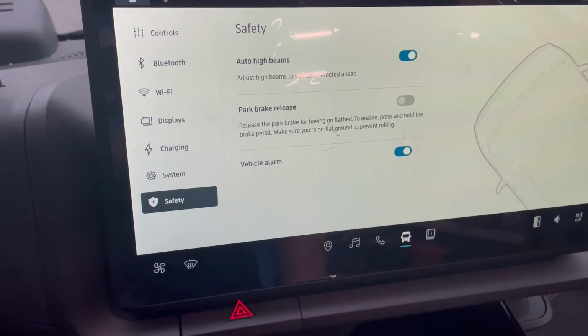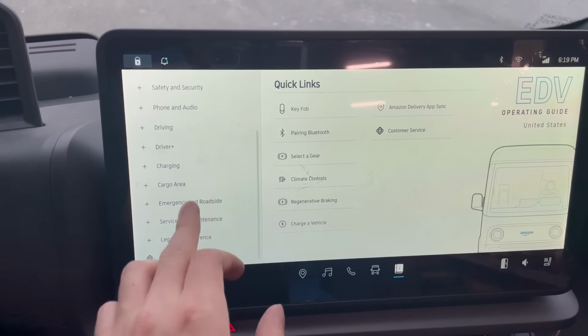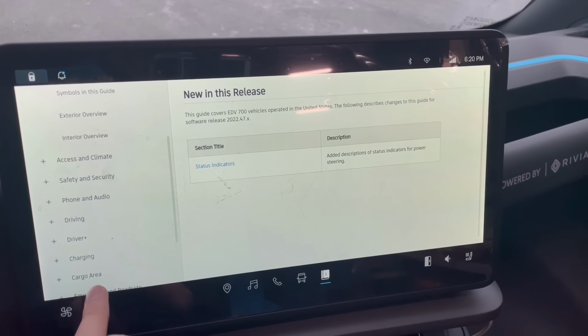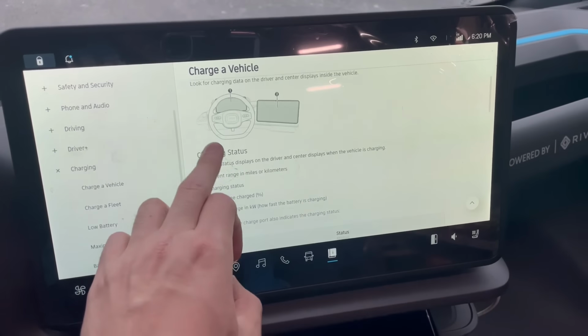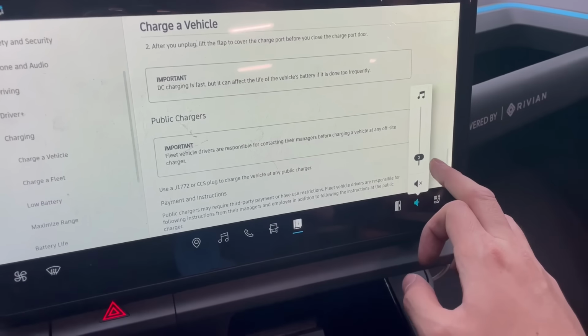And vehicle alarms on. And then this is all the information, just in case you need something, it's all right here. So you can see introduction, software releases, driving, charging. If you forget how to charge your vehicle, boom, all the options, all the details are right here. We're not gonna go through it because it's a lot. And yeah, so cool, guys.